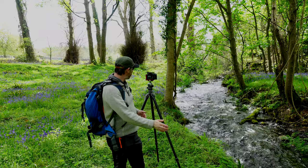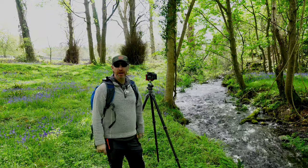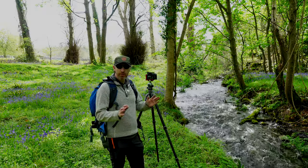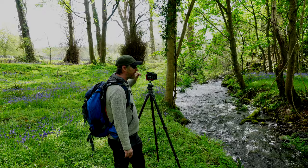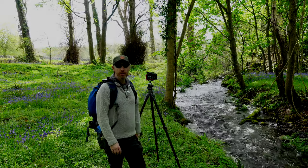I've come up along the bank of this river or stream now, and there's not a lot of bluebells around here, but I do think there's a nice shot to be had. It's a bit difficult to expose, because the sun is directly above me so I'm shooting into the sun, and that tree with those spiky branches, as I'm going to call them, is going to be in the frame.